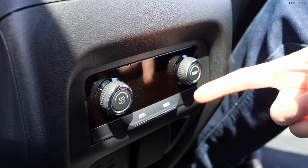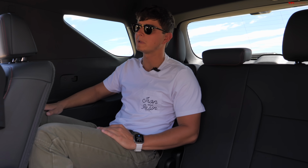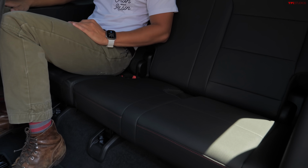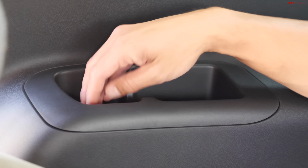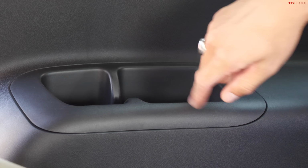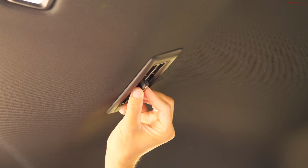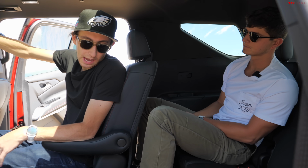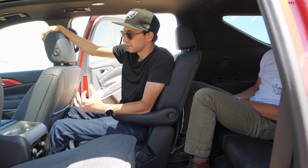How is it back there? Yeah, it's not too bad. It's not the roomiest third row that I've ever been in. Something like a Grand Highlander or Lexus TX is really going to maximize the space you get back here. But I've still got a cup holder back here. I've got a USB-C. I've even got vents all the way here in the third row. So comfort is not non-existent. Yeah, and three across back there. So even though you've got the captain's chairs in the second row, it still seats 7.